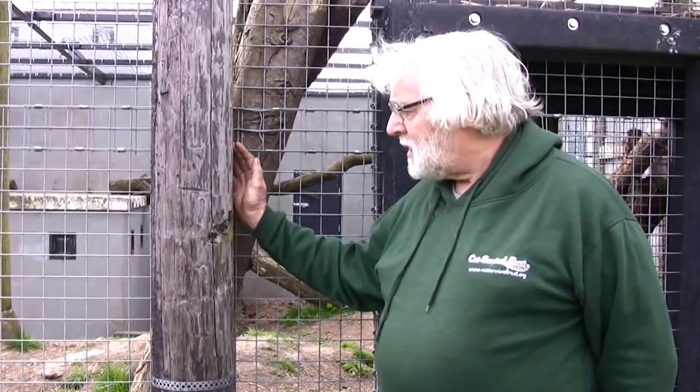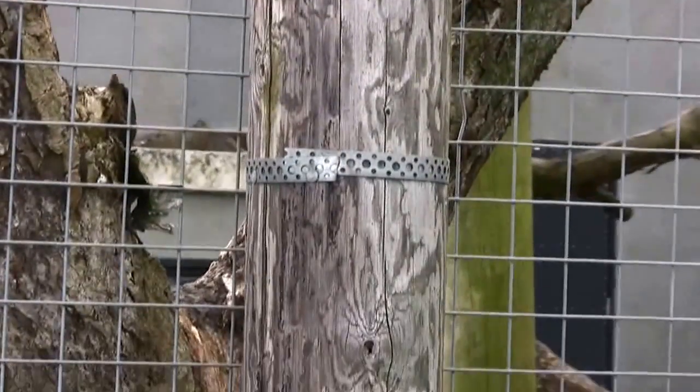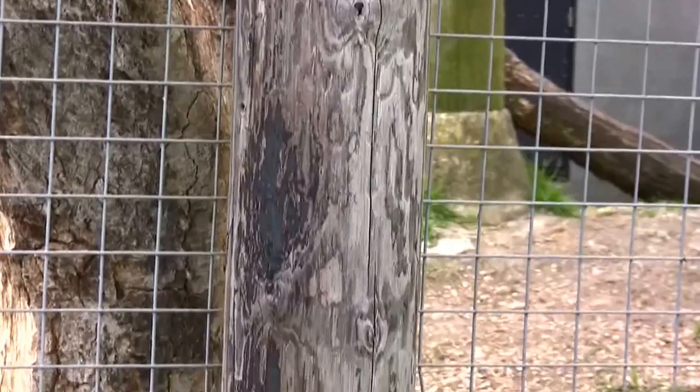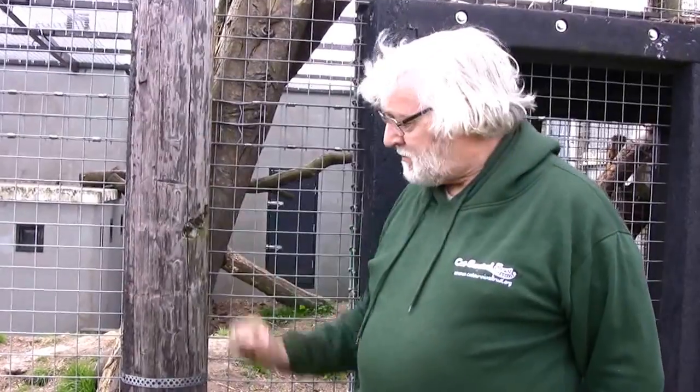And we have a technique where we can put wire frame around this and then concrete, so you effectively make a concrete tube as and when any of these need replacing. So this gives us an immediate, cheap method of building enclosures for the cats, but also can be repaired at a later date very cheaply.